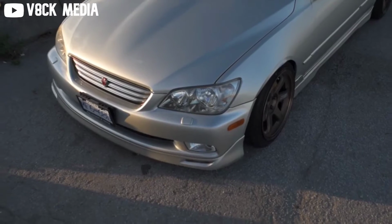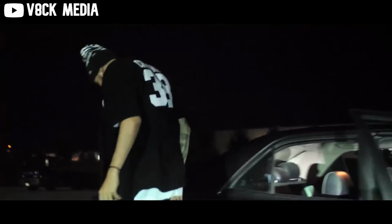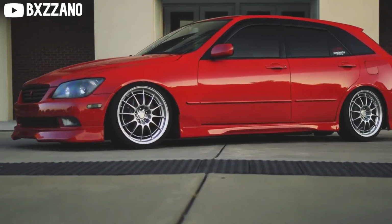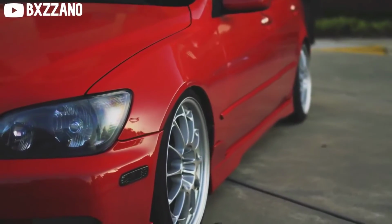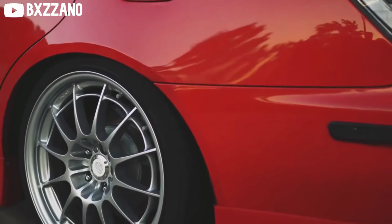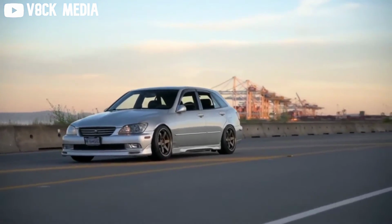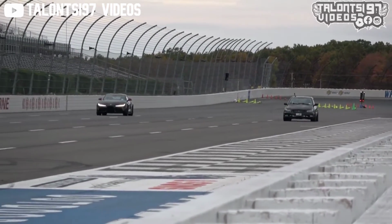made. If you want something that's still sporty but has a ton of class, the Lexus IS300 SPORTCROSS is the car for you. This hot hatch was produced from 2001 all the way to 2005. Lexus is Toyota's luxury brand, meaning with proper maintenance, this car is incredibly reliable and luxurious. The Lexus IS300 was designed by the same guy who created the Toyota AE86.